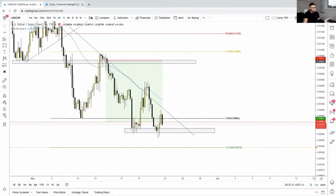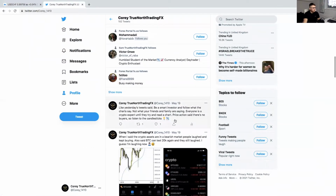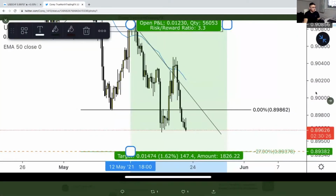So I'm just going to show you on my Twitter feed how I was commentating over this week. So let's have a look here. So here we go: still locked in DollarSwiss from last week, almost approaching the take profit margin, running at a net of 123 pips this morning, around 25 pips shy of the target, which was a 145 pip take profit. Hopefully today it'll be closed out for a nice 3.3% gain. In the end, it ended up being 2.37%, not 3.3%.